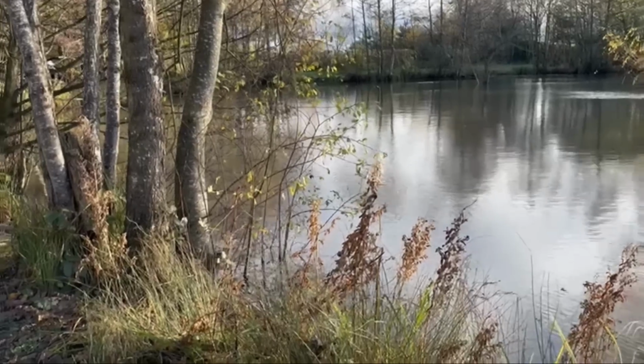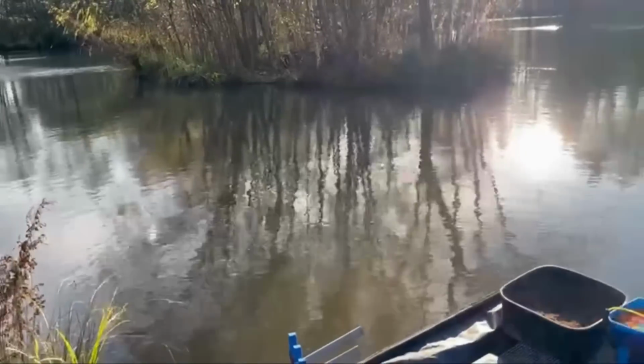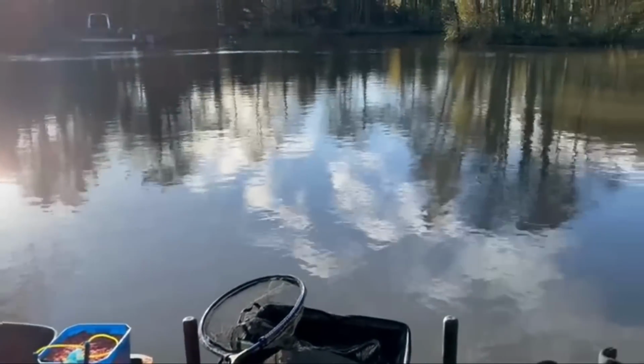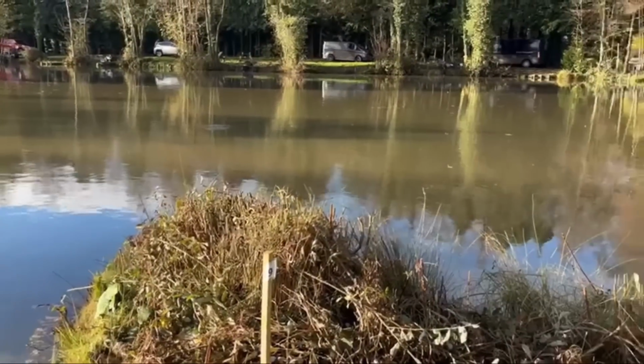Right, love these matches. Hopefully it's a good day. Keep you updated. So just a quick look at my peg. So that's me down my edge swim. Have a line to corner of my island and then just straight in front of me. Comes out on a bit of a point, so a lovely peg is this one.